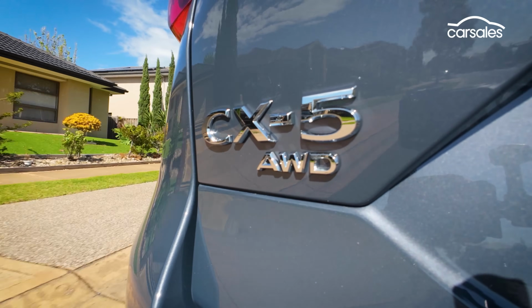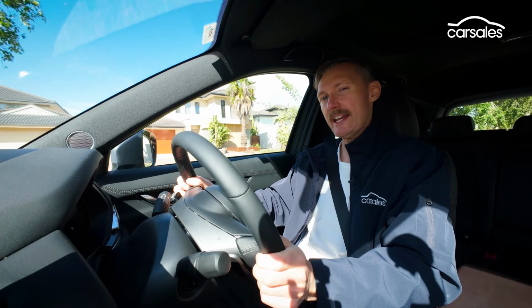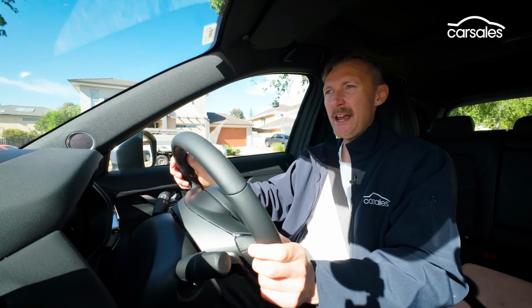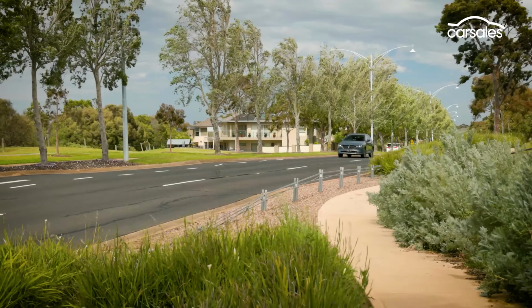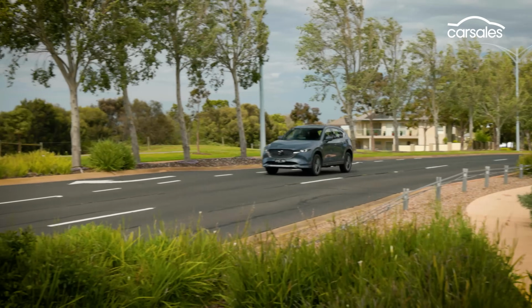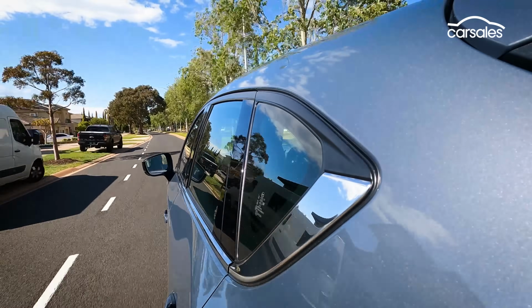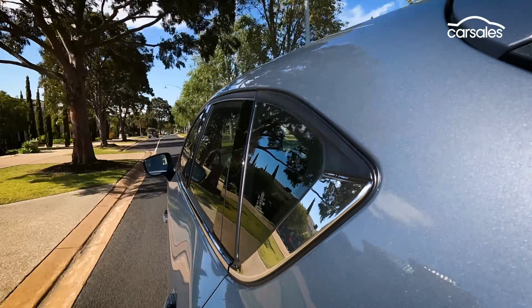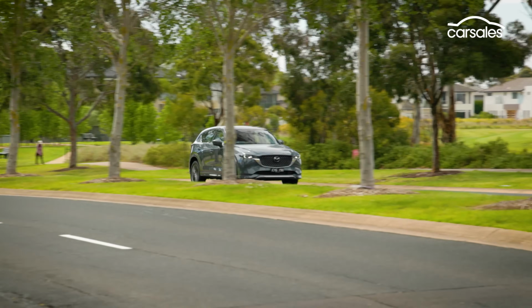The CX-5 has been around for yonks, yet is still one of the more engaging SUVs in its class. And this up-spec turbo-petrol engine makes everyday driving a doddle. That's because it has lusty mid-range torque, which gives it excellent pulling power right where you want it. You don't have to rev it out for it to do its best work. In some ways, it's almost like a lazy diesel, and this makes it effortless to punt around the suburbs, and it's a good commuter car.